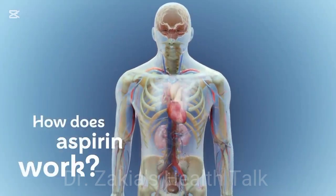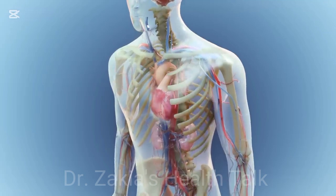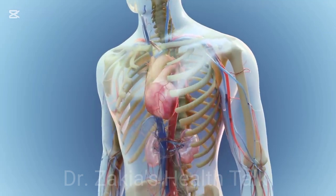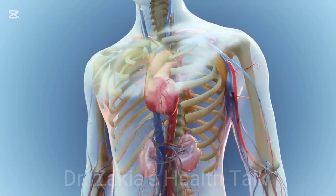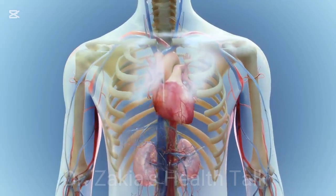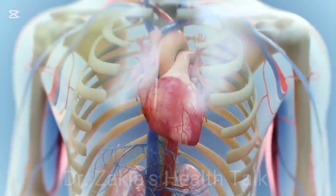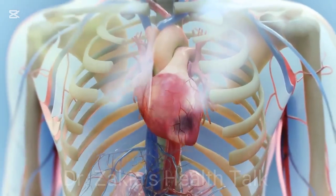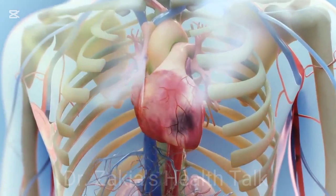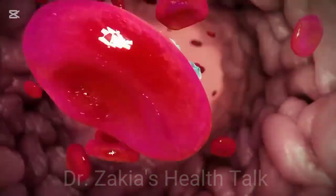How does aspirin work? Your heart pumps blood to your entire body through a network of blood vessels known as the circulatory system. Your blood supplies the cells in your body with the oxygen and nutrients they need. If you have had a heart attack or stroke, or have angina, peripheral arterial disease, or coronary artery disease, your doctor may prescribe you aspirin.